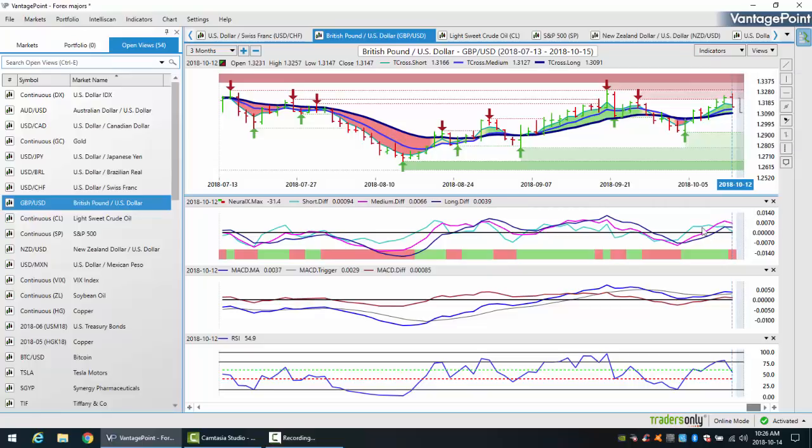The predicted difference is holding above the zero line, but the neural index is starting to turn down. I do like the position of the predicted MACD crossing the trigger where it currently resides above the zero line. But again, the RSI is picking up on a lack of momentum into this area. So when we look at that RSI and connect it to these verified resistance zones, we've got a bit of a problem here, to say the least.